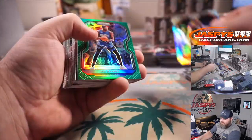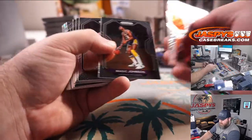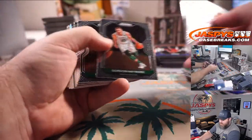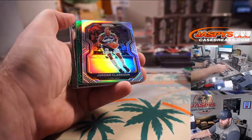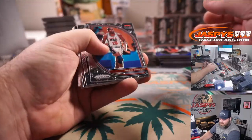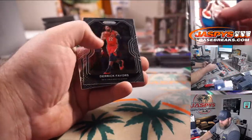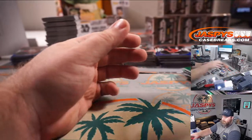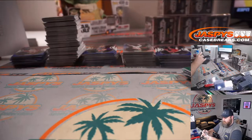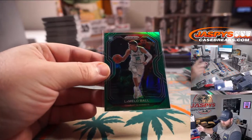John Wall, Wizards, Sean O'Leary, Mo Bamba, Magic, Isaac Lintz, told you guys this is crazy value, Luka Doncic, Mavericks, Davis Serta, Jordan Clarkson, Jazz, Michael Picora, Bobby Portis for the Knicks, Lee Cheesman, good too.